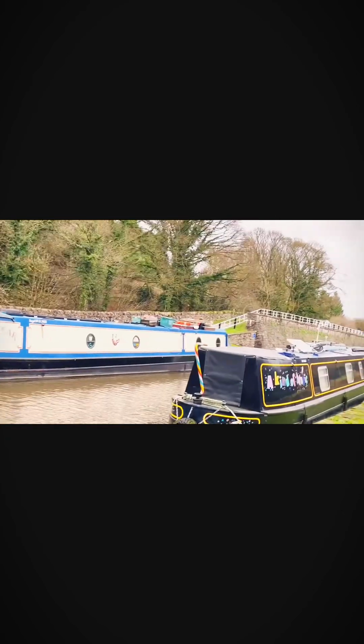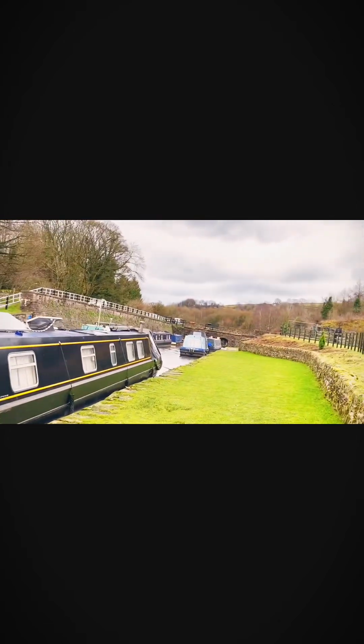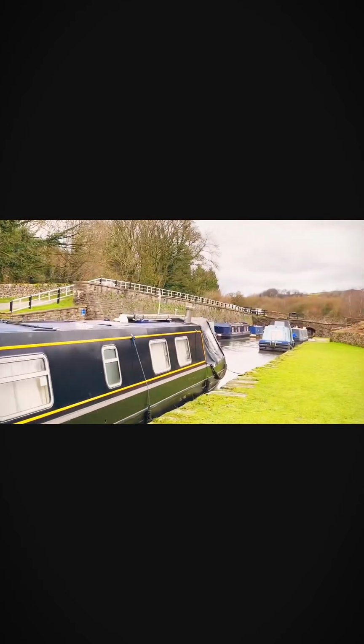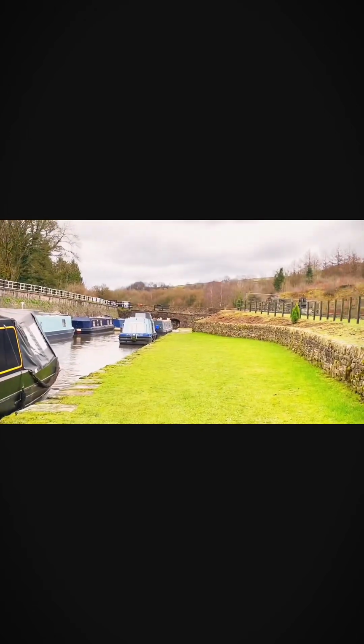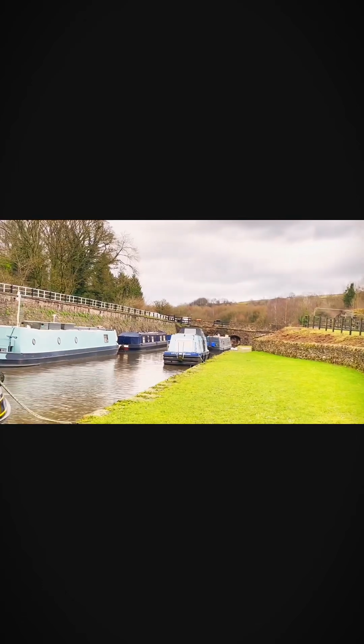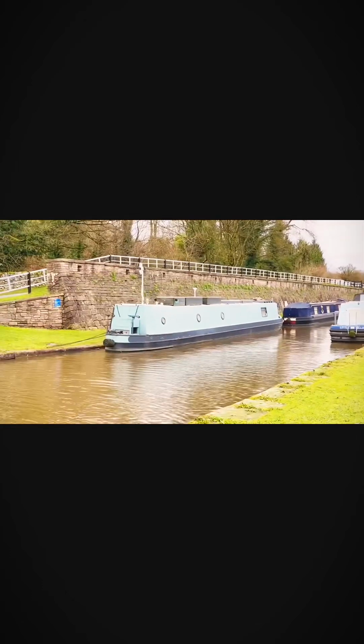But yeah, wow, what a wonderful place. If you're ever in the Peak District, the water's crazy coming down here. You can hear it. If you're ever in the Peak District, I strongly suggest that you come down and have a walk round. Very pretty.